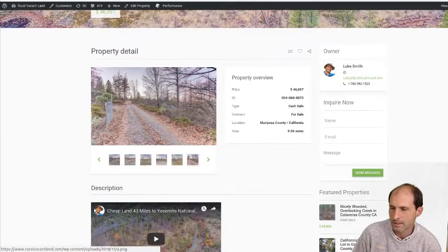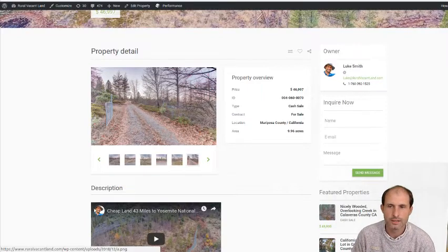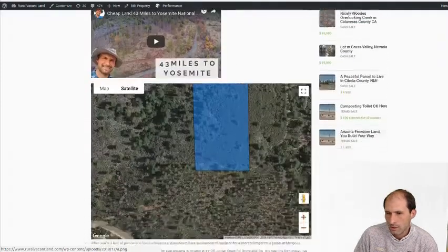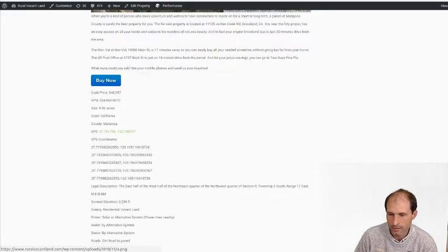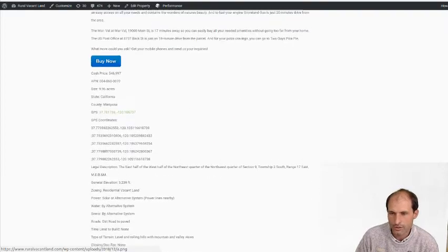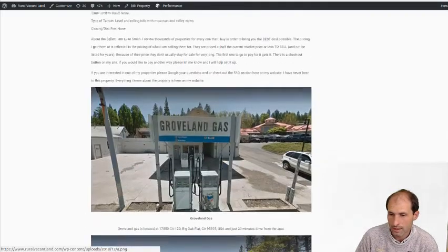So there's the property. It's like 10 acres in Mariposa County, California. There's a buy it now button. I think it asks for like $500 down to hold the property while we go work on it, do the paperwork to pull it off. There's GPS coordinates. Click there to get driving directions to go look at the property.